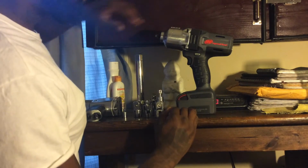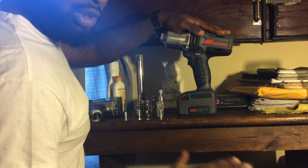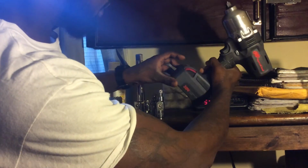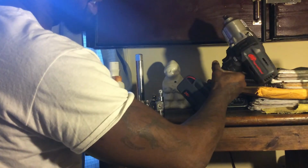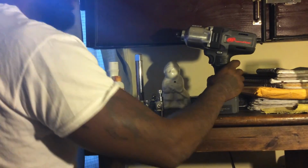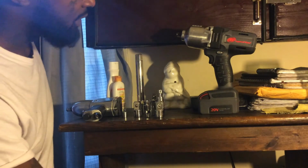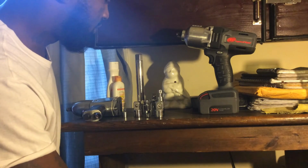Now, another thing with this drill, right? The battery life is super long. The battery life on this thing, this is a 20-volt battery, and it lasts as long. I've charged it one time since I've had it, and I've used it every day since I've had it. I only had it for about a week now, but I've been using it, and it's still charged up. So, I mean, it gives you good long life with the battery. So, that's my review on it.